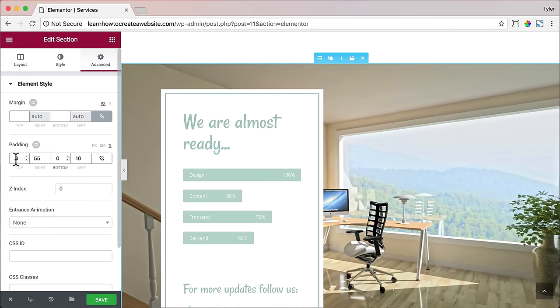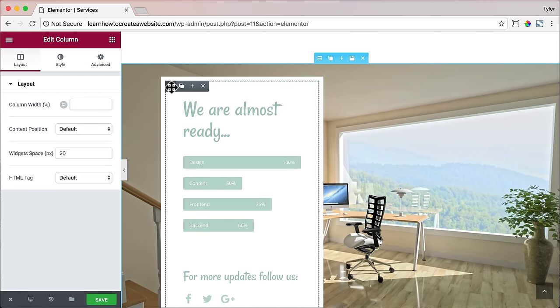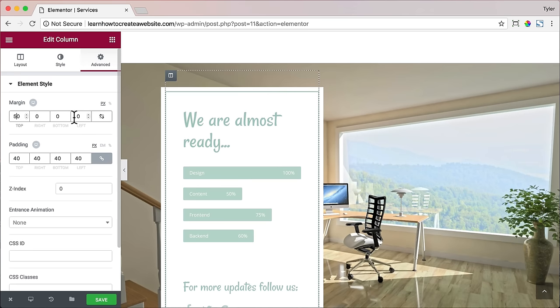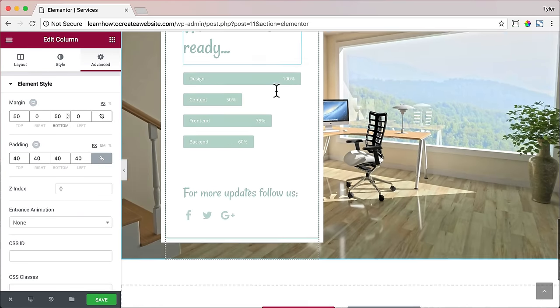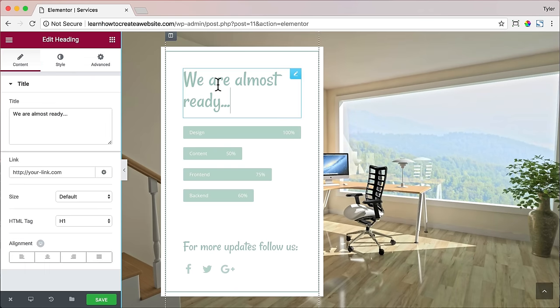Another way you can accomplish the same thing is to delete the padding from the top and bottom of the section, make it zero, and then actually click on this column right here where it says we're almost ready. So click on that, then go advanced, and then go to margin and unlink the values. And the margin is on the outside, so it's gonna push this away from it. So if we add stuff here, it's going to give more space, not on the inside, but on the outside of the top and bottom. So I'm just going to add 50 and 50 to the top and the bottom here. And that way, this little box right here will never touch the top and bottom. It'll always have like a little border around it. And that's exactly what we want.